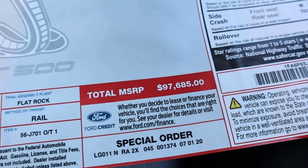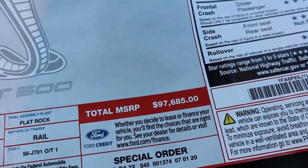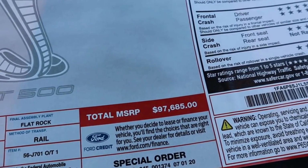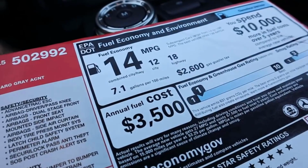$97,685. Yes, we live in a world where a Mustang costs that much, but with market adjustment on these things, they're going for like $150,000. I've seen some even upwards of like $200,000 for a Mustang, which is just absolutely crazy. And then obviously fuel economy, 12 around town, 18 on the highway.